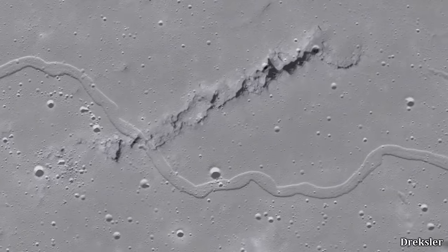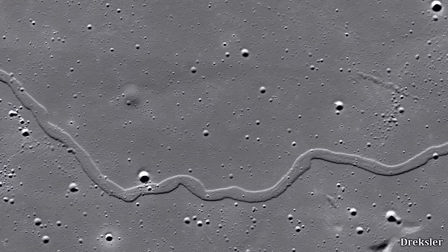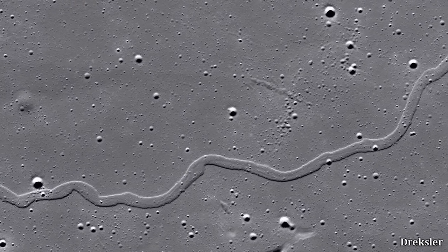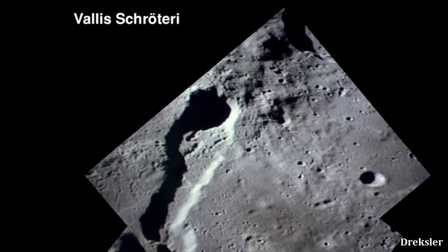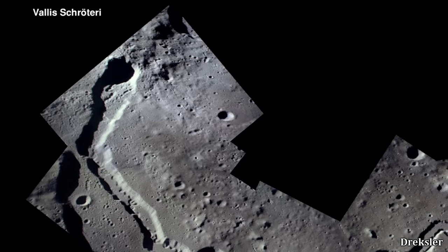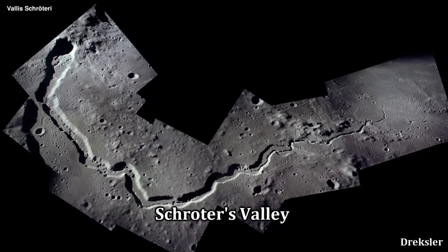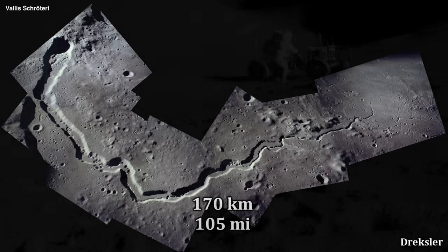There are structures on the Moon which are called rills. Particularly, sinuous rills are interesting in this regard, as they are quite likely lava tubes with a usually fully collapsed roof. So, unlike some of the pits, which are just partially collapsed lava tube roofs, these ones are quite possibly fully collapsed lava tube roofs. Sinuous rills are also characterized by a curved path. Schroeder's Valley is the largest sinuous rill on the Moon. It is about 170 kilometers long.